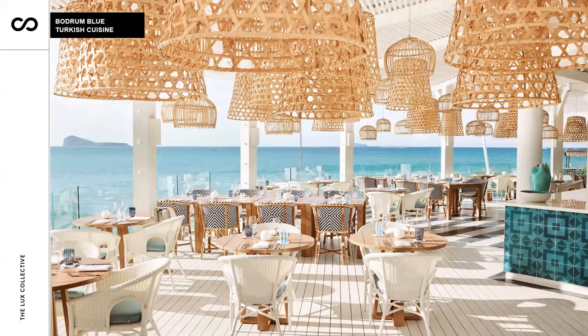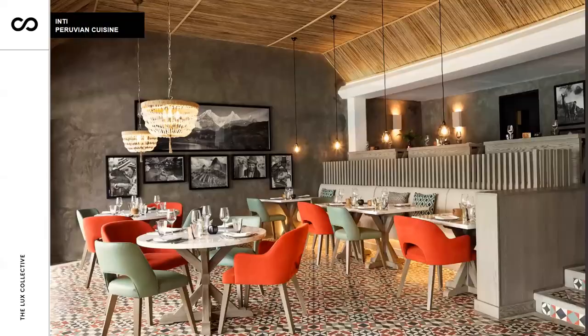You have Peruvian cuisine. This restaurant is called Inti, where our chef comes from Argentina. This restaurant is open for dinner only and is not included in any package, but you do have a 30% discount as from Half Board.